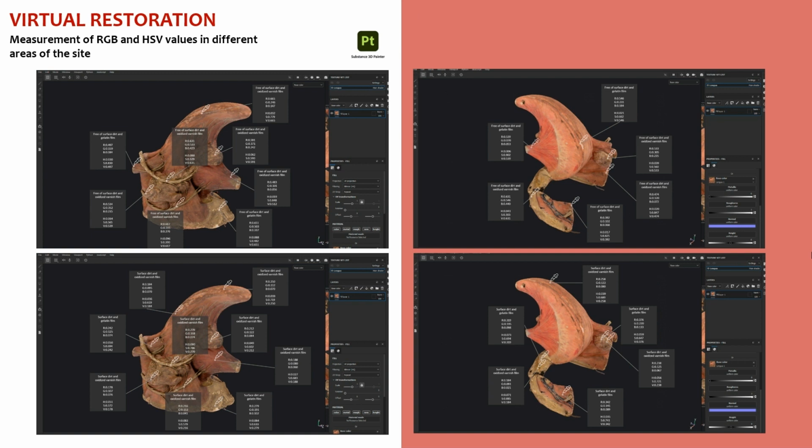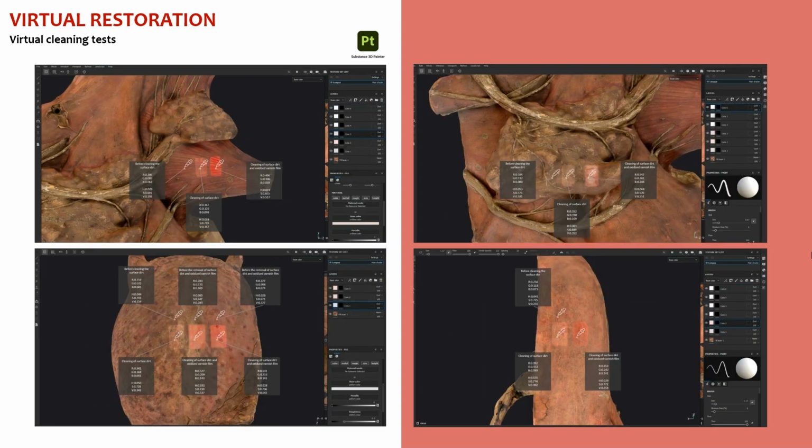For all these reasons, the original state of the work was evaluated by means of a virtual cleaning. Using Adobe Substance 3D Painter software, the RGB and HSV pixel values in the color texture were measured using the eyedropper tool on the base color model. The measurements were performed in areas with surface dirt, oxidized varnish film, and clean areas to establish a reference for the cleaning process.